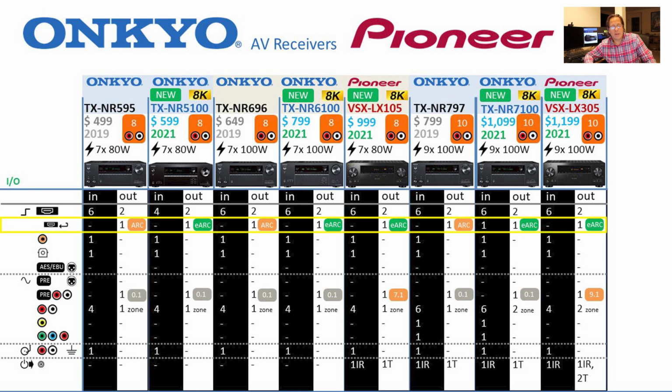Likewise with the ARC versus eARC, it's the older models that only have ARC, so be careful there of eARC. I think that should be an important thing for you when you're selecting. I would avoid those that just have ARC to keep you ready for the future.